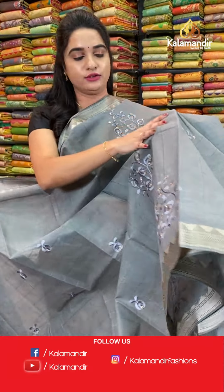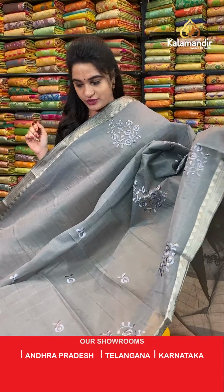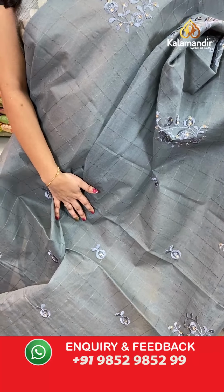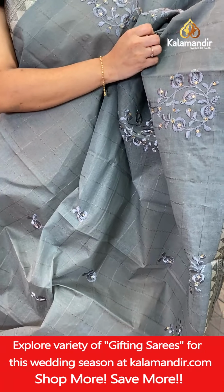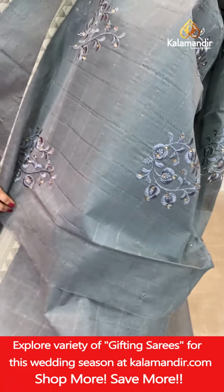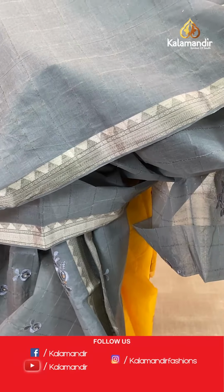Grey color, very trendy, and in this summer cotton special colors are very beautiful actually. And you can see all of our body checks in self color and embroidery floral motifs and booties in thread work, and that's the border, contrast border with temple design and arrow design in thread work, and that's the pallu, running pallu. And this saree is paired up with a self checks blouse with border.